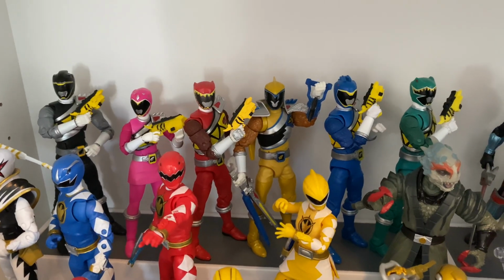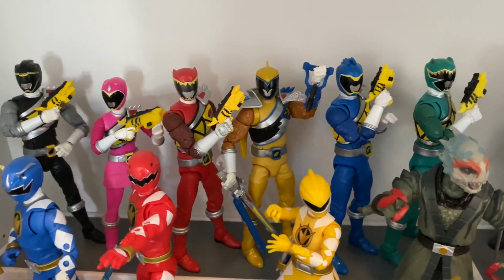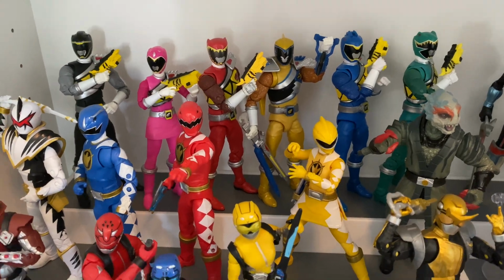And lastly, at the back, we've got Power Rangers Dino Charge, another really nice looking team there. Very, very happy that they finished that, and it looks great.